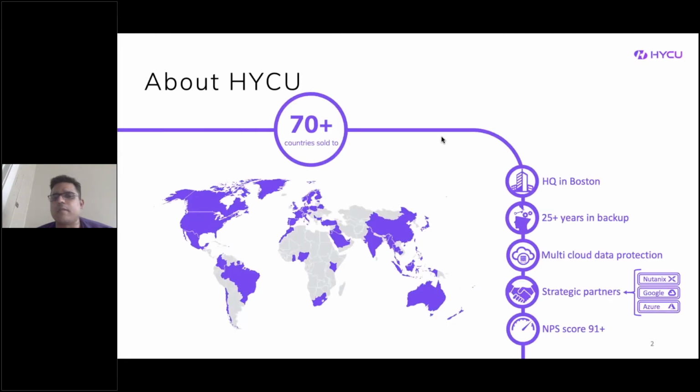Just to give a quick high-level introduction of who we are. We are headquartered in Boston. We have more than 25 years of experience in backup. Our company's true strength is our passion for our engineering team. We've been building data protection solutions for several blue chip companies, and finally, we've decided to come up with our own data protection solution, which is primarily focused on multi-cloud data protection. Our number one goal is to provide the most simplified backup and recovery capability while still being enterprise ready and a highly scalable solution.